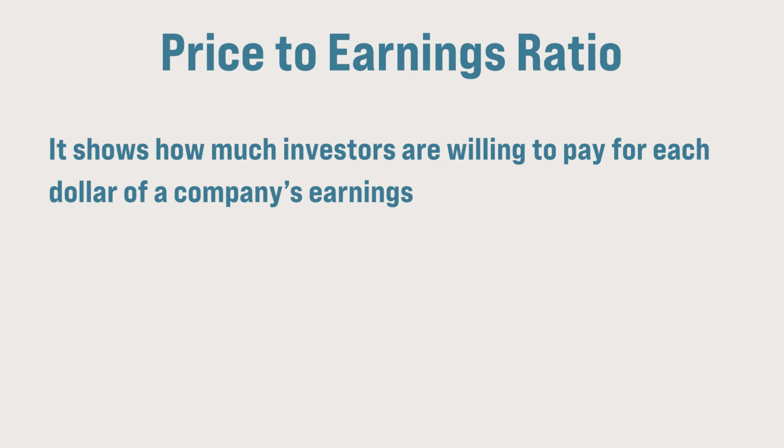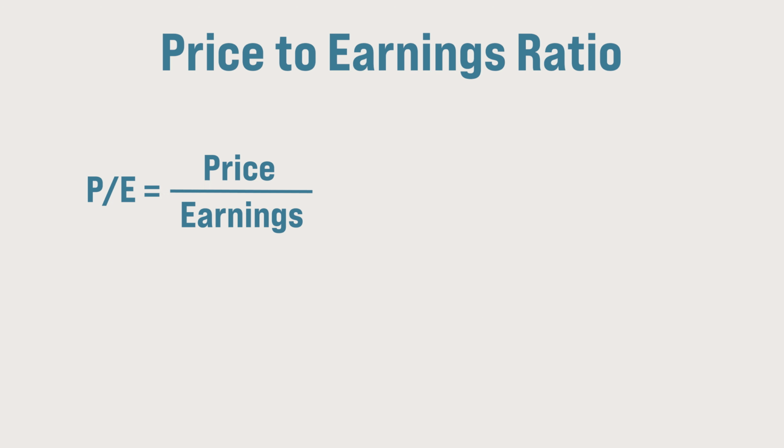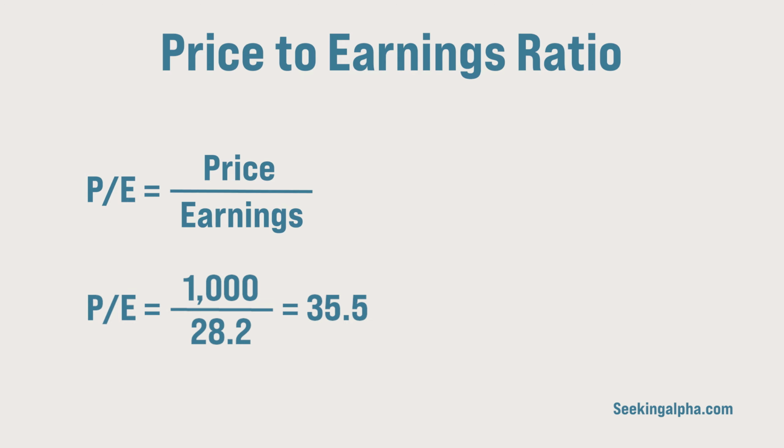The PE ratio shows how much investors are willing to pay for each dollar of a company's earnings. It measures the relationship between a company's share price and its earnings per share and reflects expectations about future growth, risk, and profitability. To calculate it, we divide the current stock price by trailing 12-month earnings per share. The stock price has recently been around $1,000, while earnings per share over the trailing 12 months has been $28.15. That gives us a PE ratio of 35.5. In other words, investors are currently paying $35 for every $1 of Lilly's earnings.